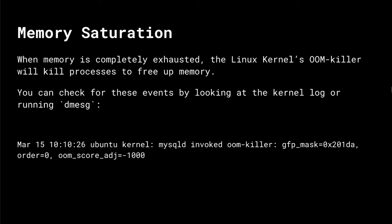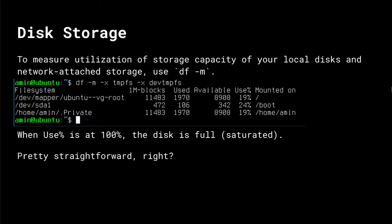Now, you can check to see if this took place by looking at the kernel log, whose location could depend on the distribution of Linux you're running, but also you can just run dmesg, which is access to the kernel ring buffer, which is pretty much a log. And you can see here, in this example, the kernel decided it was going to kill off MySQL, which is a really bad thing. So this is why out of memory conditions on your system need to be avoided at all costs, because you do not want MySQL taken out. So that's memory, pretty straightforward, right?